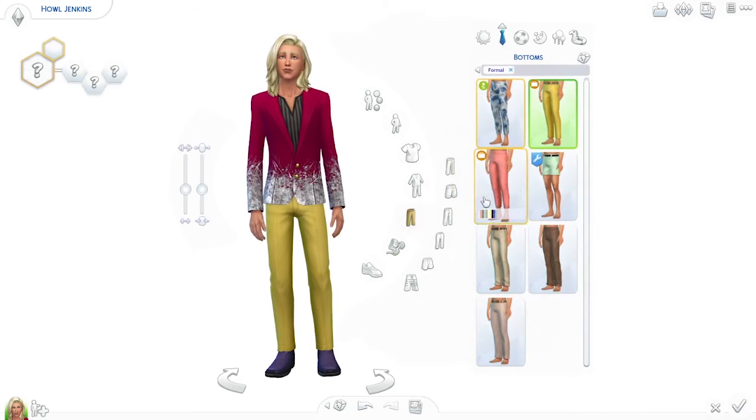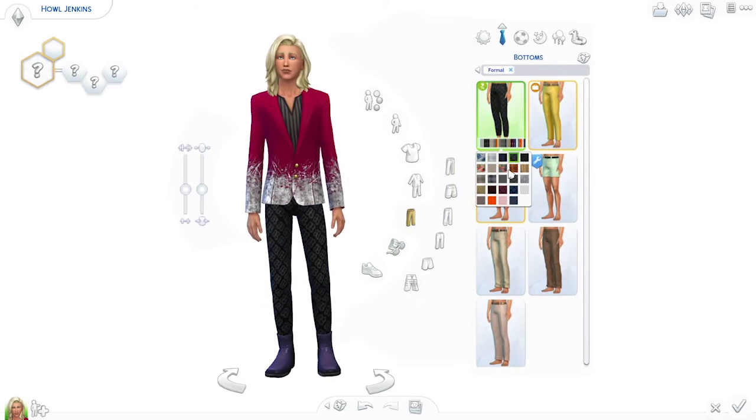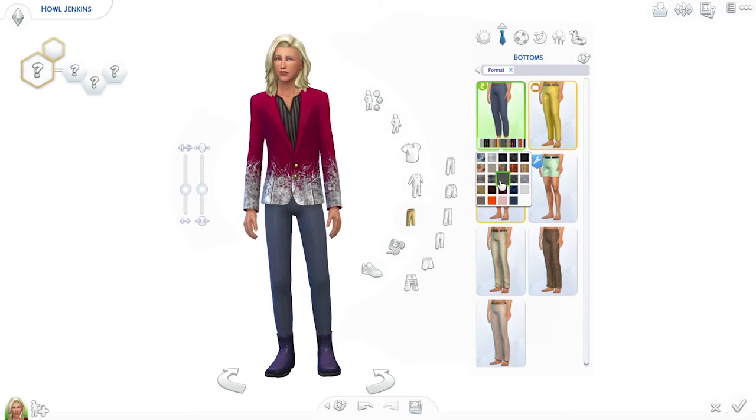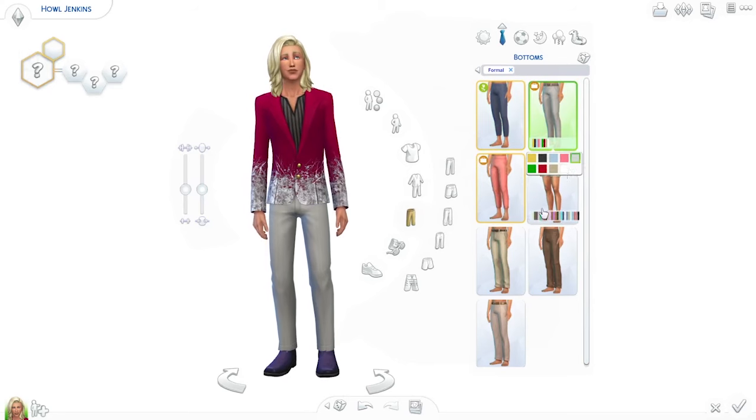It's a little piratey, but I think that it suits him. And so this jacket is probably the closest I have to scarlet and gray. And I really wanted to mix it with the flower pants, but it was just a little bit too much even for Howl, if we're being totally honest.